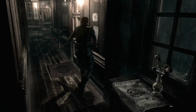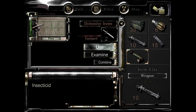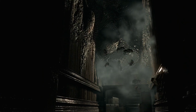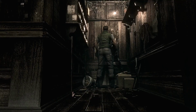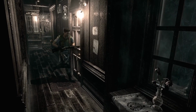Oh, there it is. Nope, get away from me. All right, the beehive's in here. We just pump it full of the insecticide. Yeah! Yeah, you psychos, what you get? Oh god, they want vengeance. They want vengeance for their fallen brethren. It worked on the beehive, but what about the bees that are already in here?